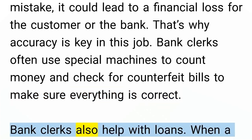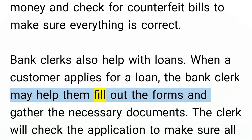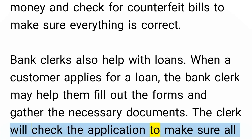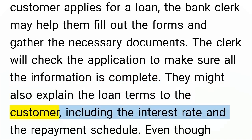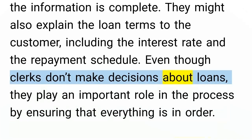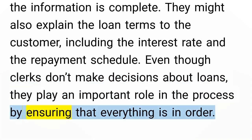Bank clerks also help with loans. When a customer applies for a loan, the bank clerk may help them fill out the forms and gather the necessary documents. The clerk will check the application to make sure all the information is complete. They might also explain the loan terms to the customer, including the interest rate and the repayment schedule. Even though clerks don't make decisions about loans, they play an important role in the process by ensuring that everything is in order.